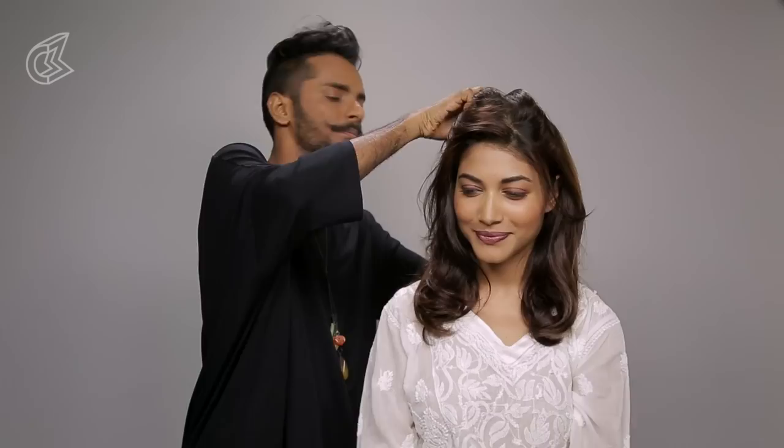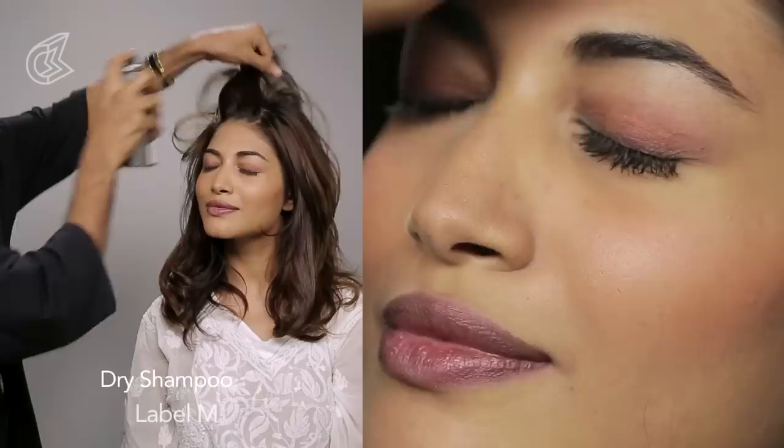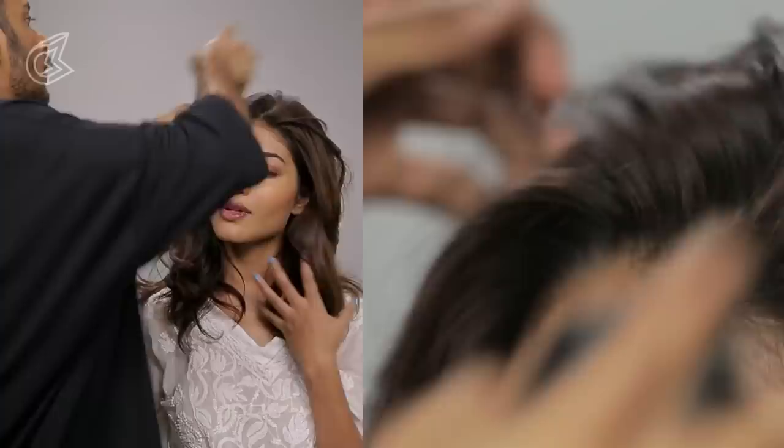And now let's leave her hair open. This is a very quick look. So right now Pallavi's hair has been blow dried. Got beautiful hair. I'm going to take some dry shampoo by Label M, just a little bit, around the perimeter of the face, and just where you want the volume.